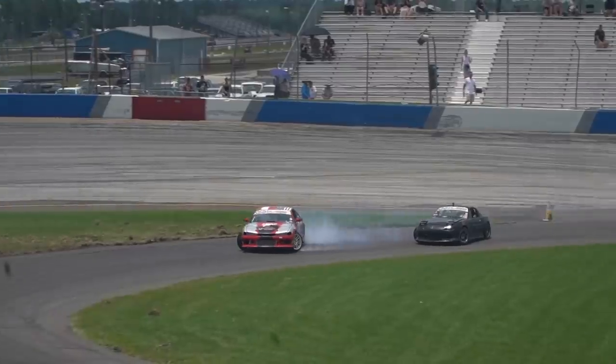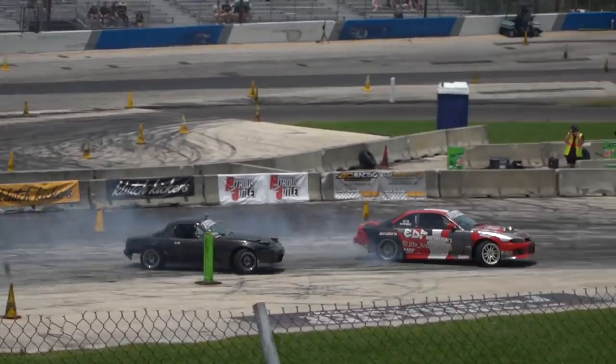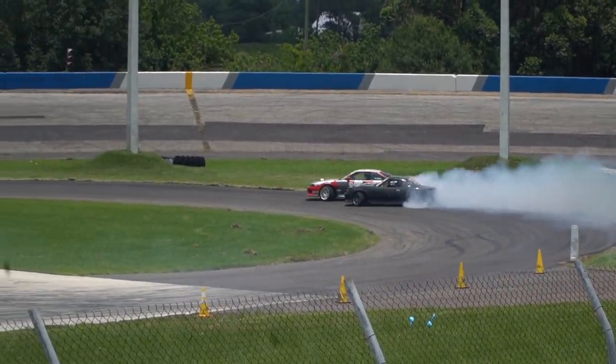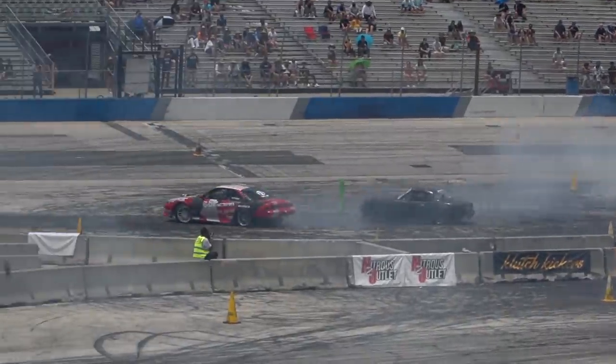And here at Klutch Kickers, the competition is fierce. Even in the top 32, you're going to get some hard battles. But from the top 16 on, no matter who you are, you can't really expect an easy win. And I knew Ethan wasn't going to be an easy win. And we were going to have to for sure work for it if we wanted to move on and into the top 8.